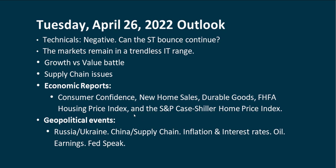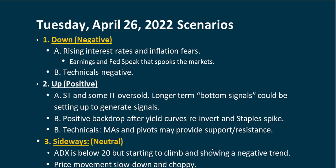We do have a pretty big slate of economic reports coming out. Consumer confidence, new home sales, durable goods, housing price index, the Case-Shiller home price index. So a few more real estate indexes. Consumer confidence, durable goods, and new home sales are probably the ones that would have most of the impact on things. And then all of our continuation of the geopolitical events.